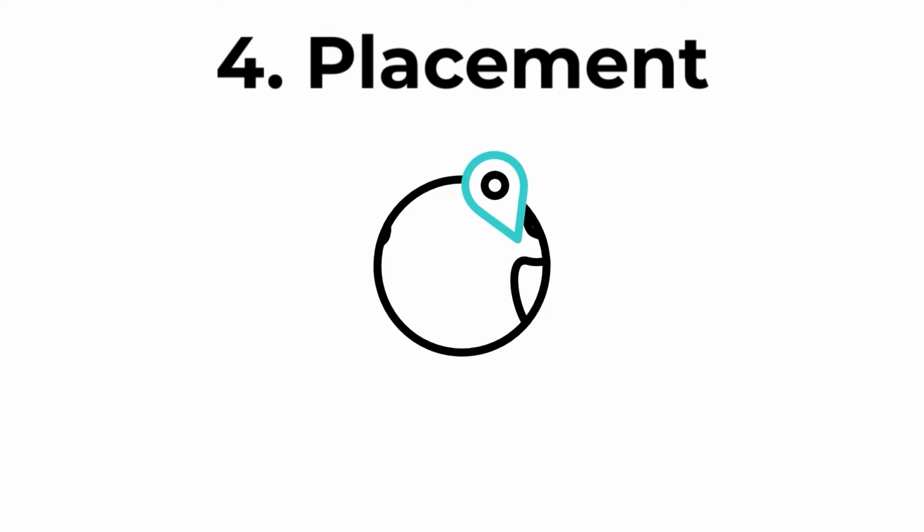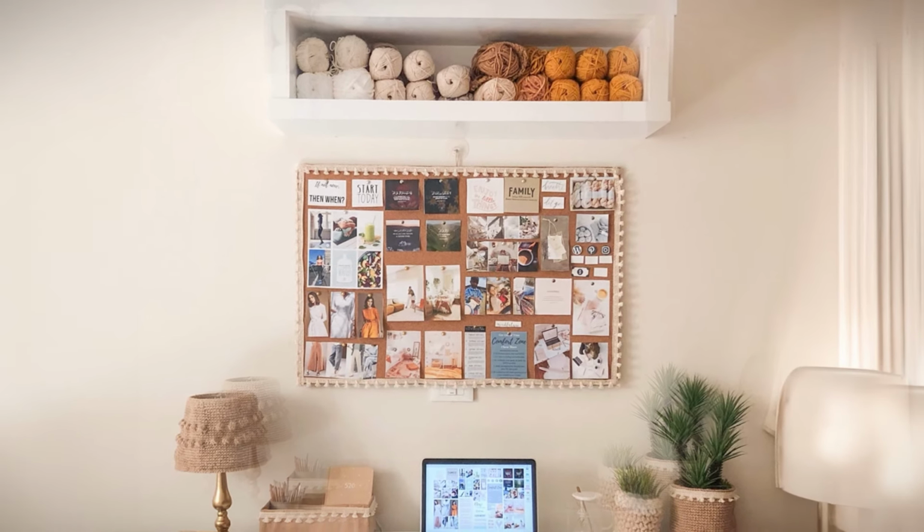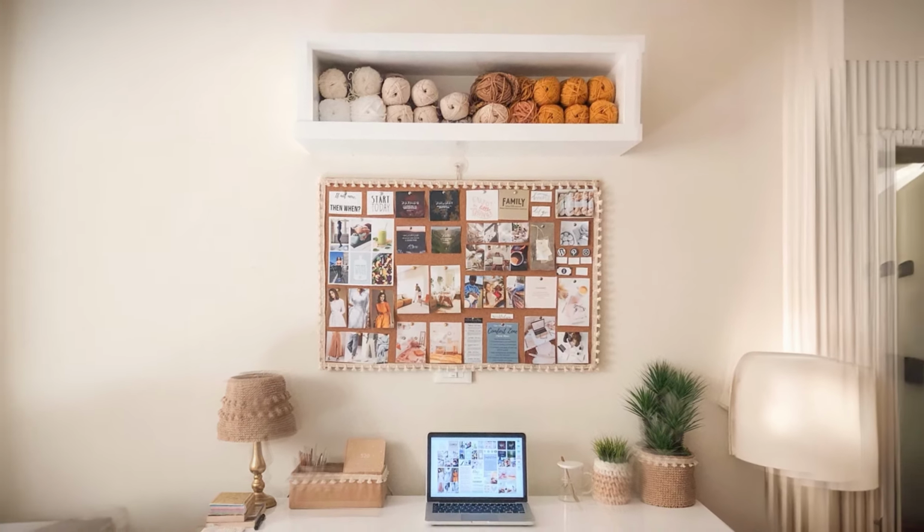These words will be like little pep talks every time you look at your board. Step 4. Placement matters. Here is a pro tip. Put your board somewhere you will see it every day. The more you look at it, the more your goals will stay top of mind. Think of your vision board like a plant. It needs sunlight, aka your attention, to grow.